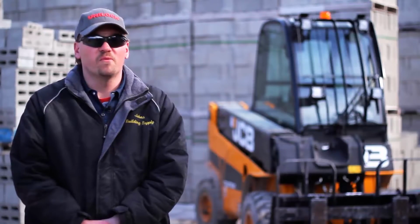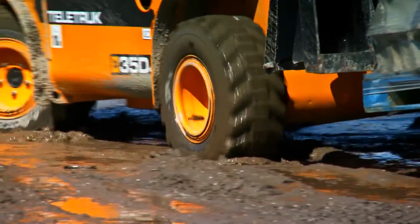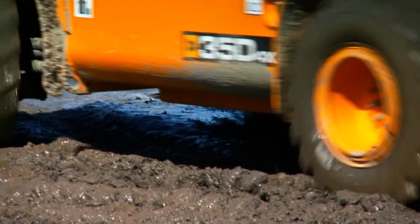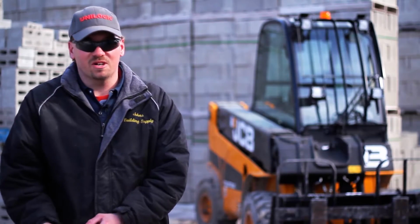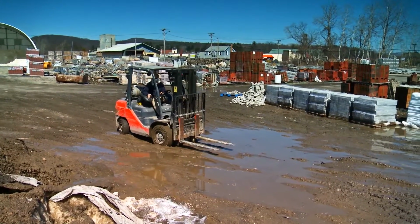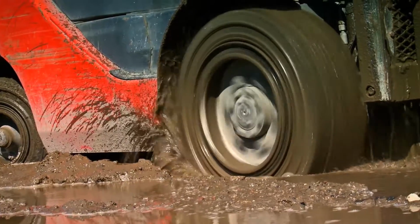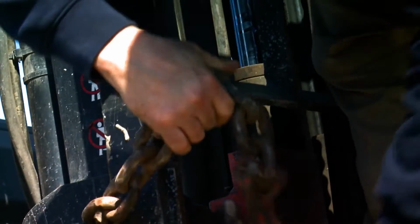Oh yeah, the 4x4 helps a lot, especially this time of year, in the winter and the spring, when you still have snow and mud. With a normal forklift, in a lot of places you'd get stuck, start spinning. Well, this is 4-wheel drive. It doesn't get stuck nearly as much, or doesn't get stuck at all. In fact, our lift trucks were just standard lift trucks. Now, of course, we have 4-wheel drive. It's got a cab on it. We couldn't keep anybody out of this lift truck all winter long.